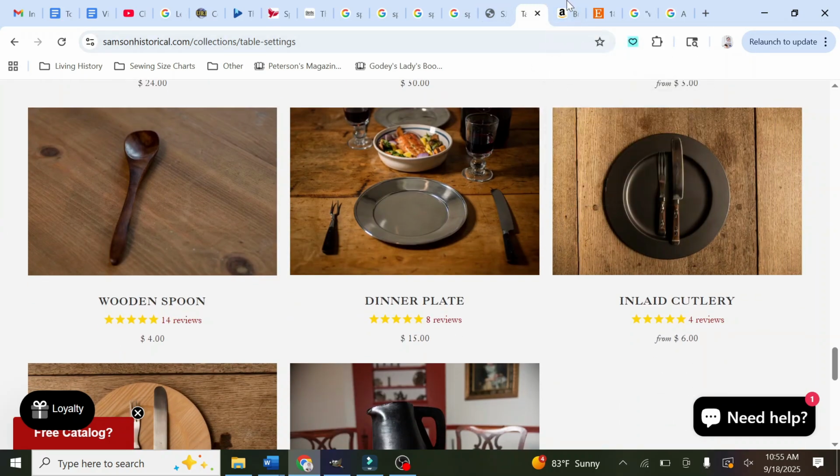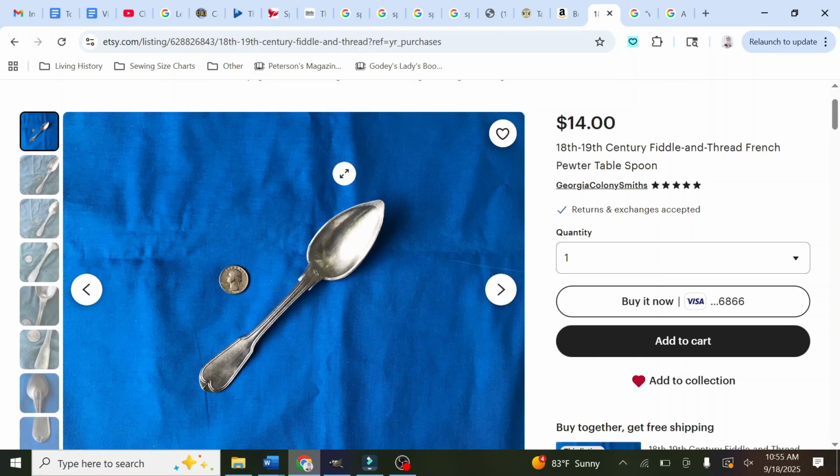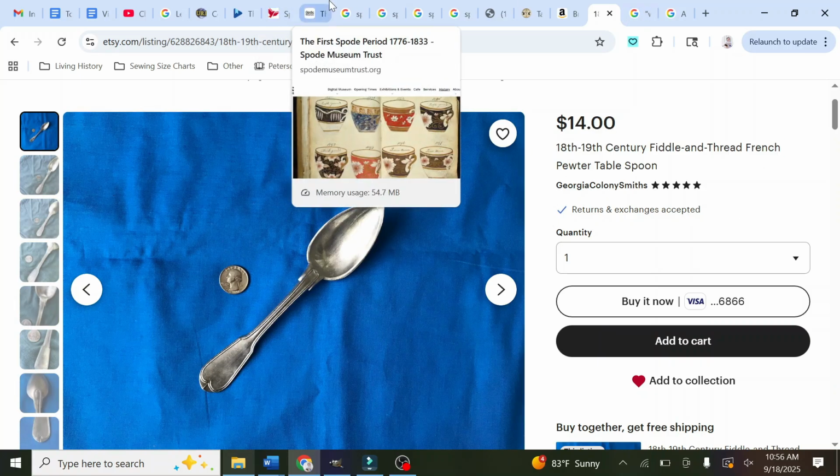What I would suggest, there's this place on Etsy that makes reproduction pewter spoons. This one is an 18th to 19th century fiddle and thread spoon. Just 18th century stuff would probably be a little bit out of date, but that could be a good reference. I'm really bad with dating silverware and stuff.